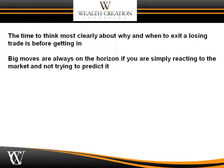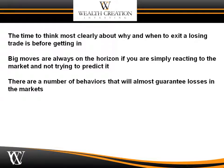Big moves are always on the horizon if you are simply reacting to the market and not trying to predict it. Reaction is what allows people to participate, and trying to protect or predict these will give you an opportunity to where you will not have much success long term in the markets.